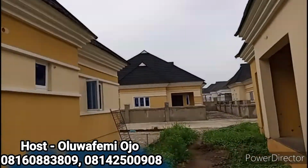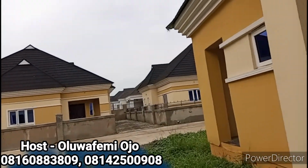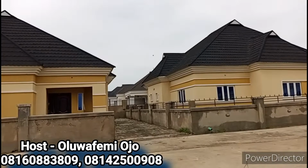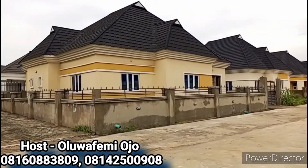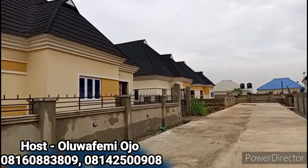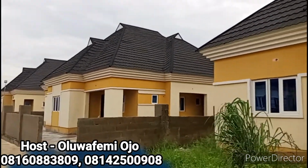So I'm still in the estate. This is one of the 3-bedroom classic bungalows we have. This is built on a half plot, that's 300 square meter.